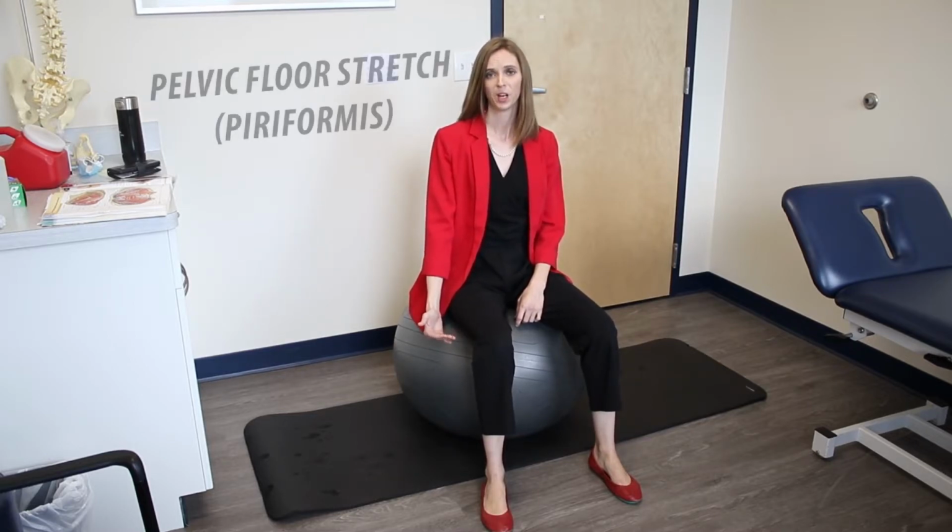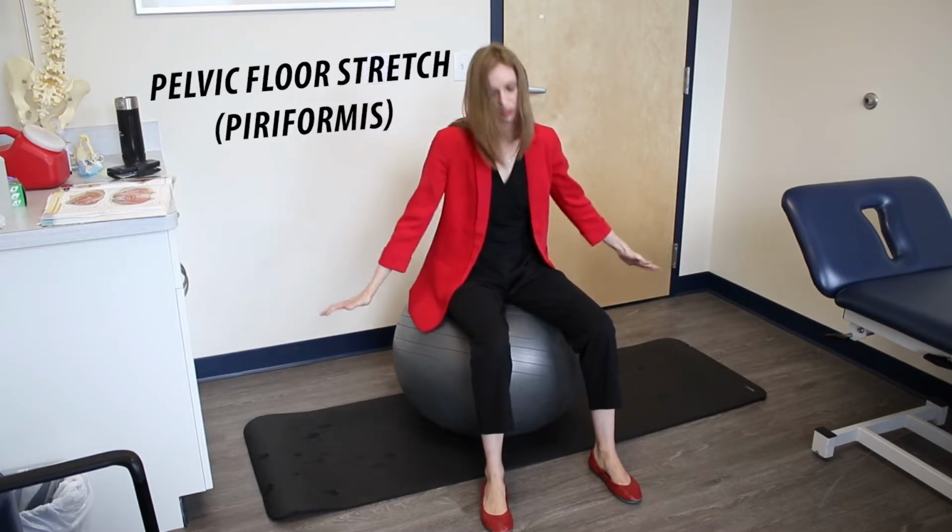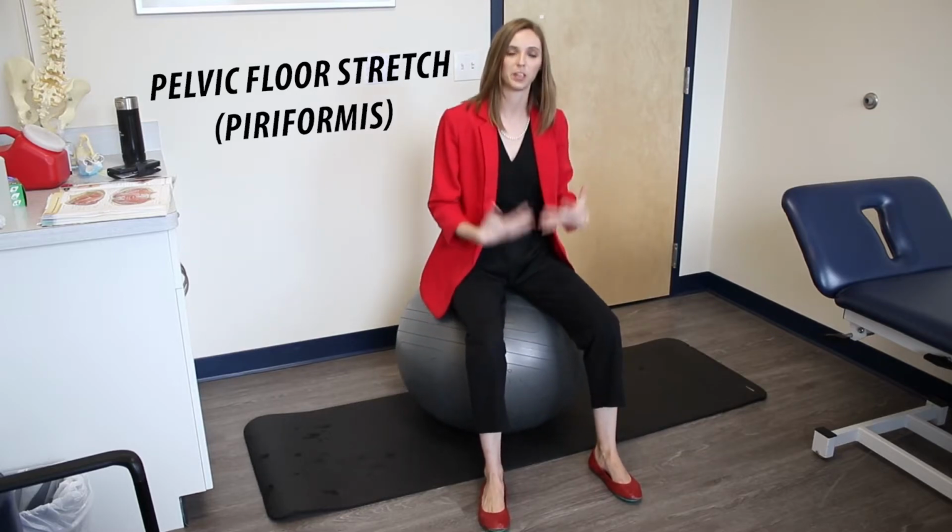So the next exercise I'm going to show you is to help stretch out the sciatic nerve. One of the pelvic floor muscles, called the piriformis, is a very common muscle to get stiff and tight, especially during pregnancy, that can cause pain. I'm doing this exercise on a Swiss ball because the roundness of the ball and kind of the depth of the ball helps to provide input to the pelvic floor, allowing a person to decide and to understand whether their pelvic floor is relaxed or contracted.